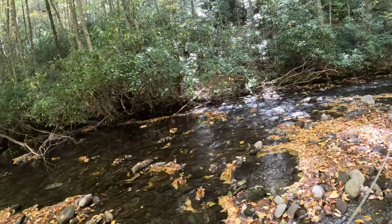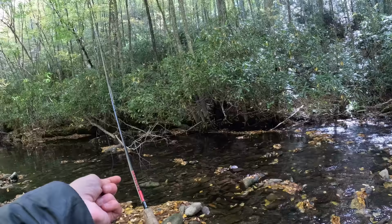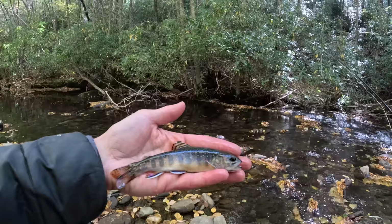Hey, little buddy. Guys, another one just rose right there, didn't it? Yep, sure did. To the right of that, that rose back into the eddy. Yep. There's a little fella. Pretty fish.